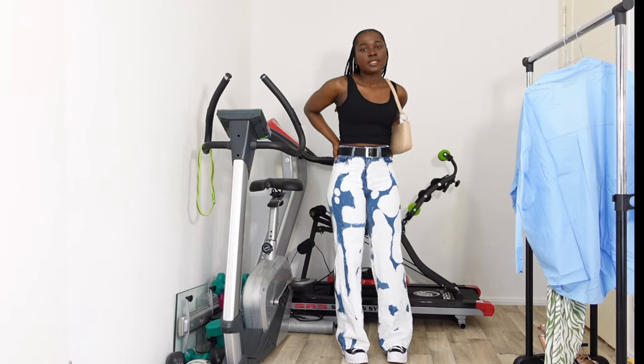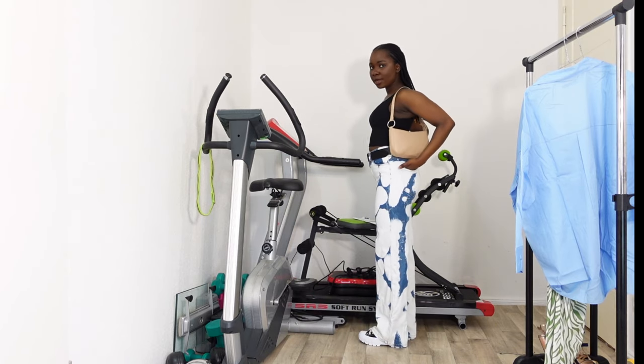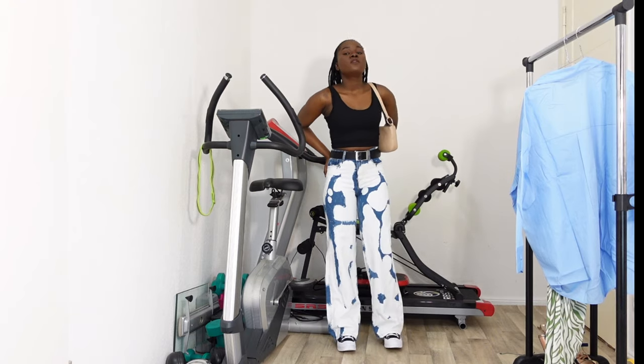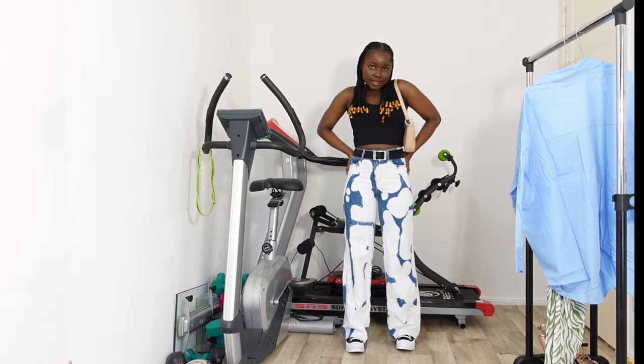I mean, this is real cute. This is it for this look. I really love it. Shouting summer, ice cream in summer. I really love how wild the legs of the pants are, and it's so cute. This is it for this look.